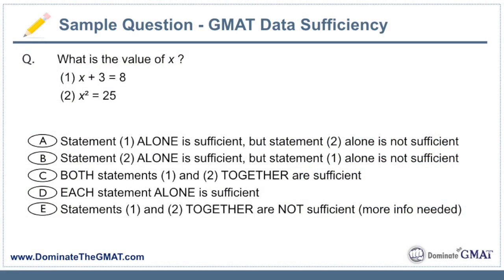So this first question you see is a sample data sufficiency question that you might encounter on the GMAT. Now let me say this, it's admittedly easy. This isn't a real former GMAT data sufficiency question. It's a question I use to teach the underlying concepts on how to answer these questions and what the answer choices mean. It's actually a question I've pulled straight from one of my courses.